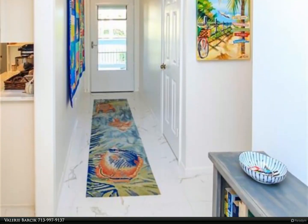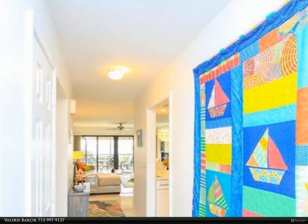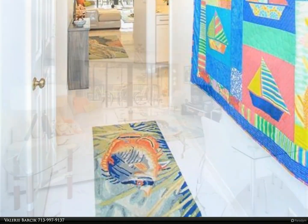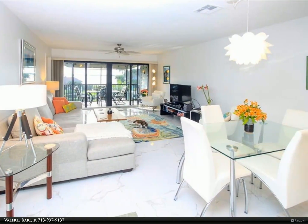With nearly 1,300 square feet of well-appointed living space, the two-bedroom condo overlooks the Indian River Lagoon, lush landscaping and pool. Enjoy breathtaking sunsets, outdoor meals or entertain your friends from the screened-in balcony.